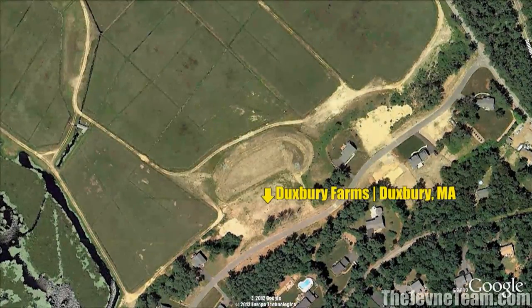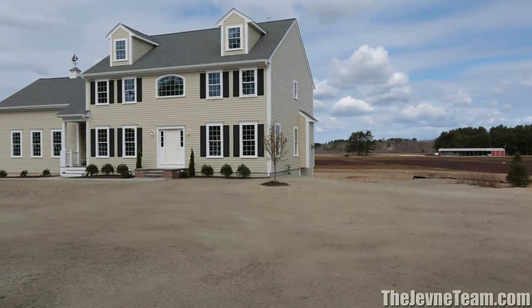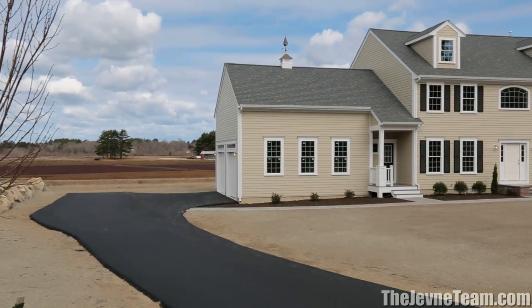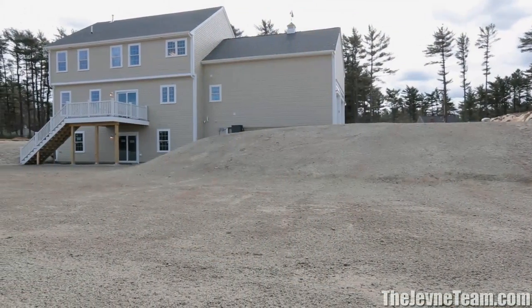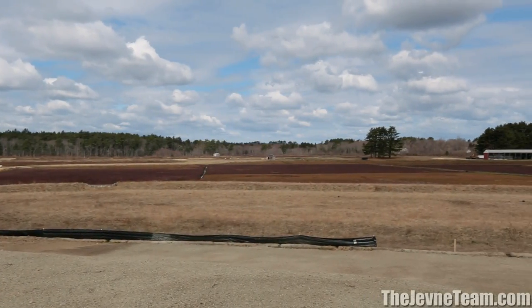Duxbury Farms, a neighborhood of 20 colonial-style homes, is in close proximity to these outstanding amenities and convenient to highway access. Beautifully sited, the neighborhood overlooks expansive cranberry bogs that offer scenic views throughout the changing seasons.